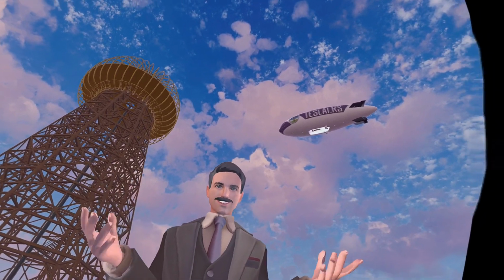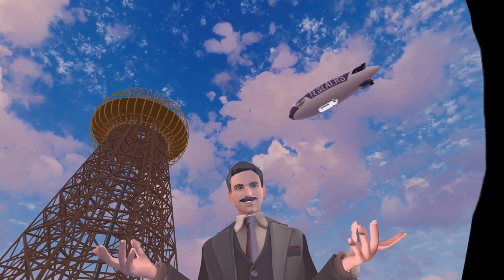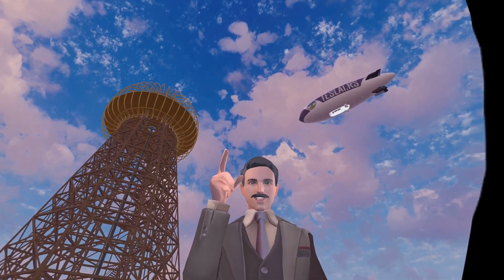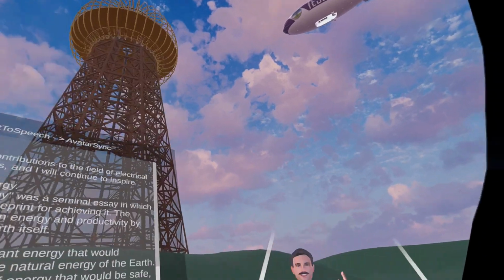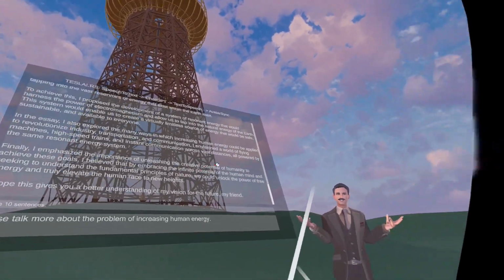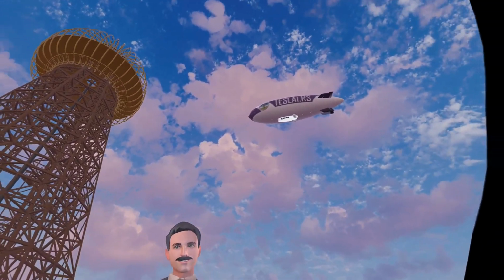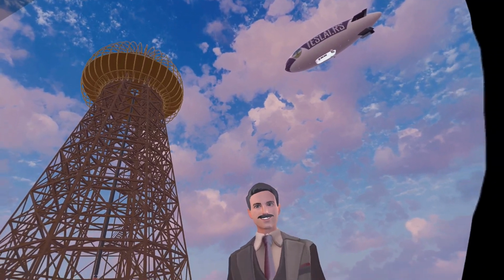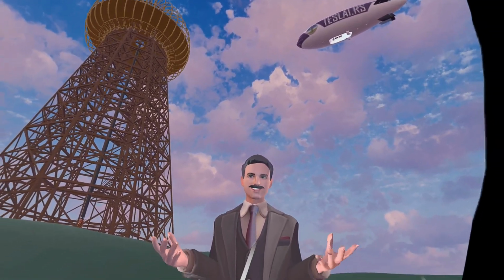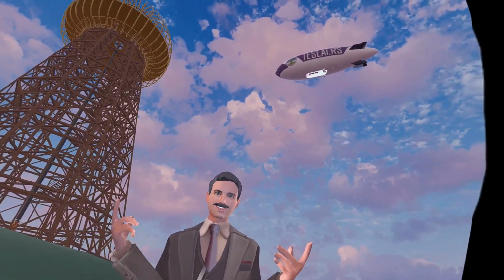This system would enable us to create a virtually limitless source of energy that would be safe, sustainable, and available to everyone. In the essay, I also explored the many ways in which increasing human energy could be applied to revolutionize industry, transportation, and communication. I envisioned a world of flying machines, high-speed trains, and instant communication across vast distances, all powered by the same resonant energy system. Finally, I emphasized the importance of unleashing the creative potential of humanity to achieve these goals.